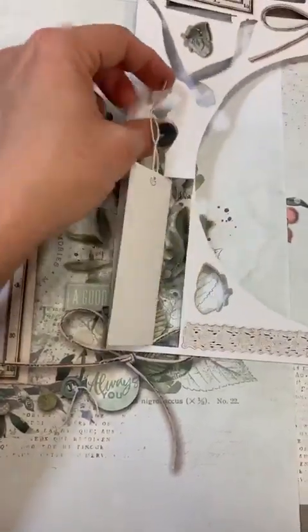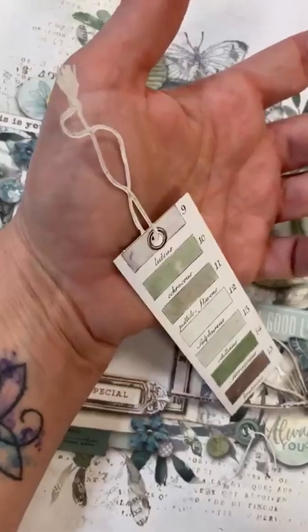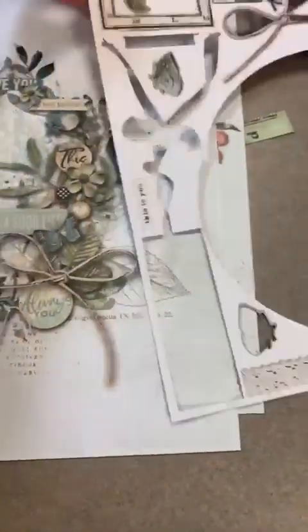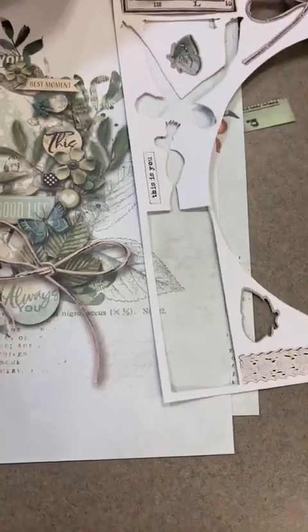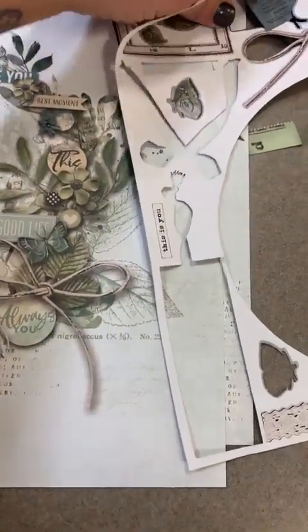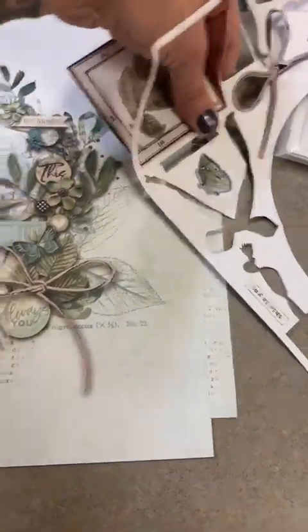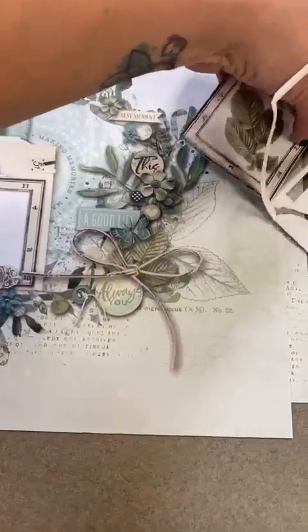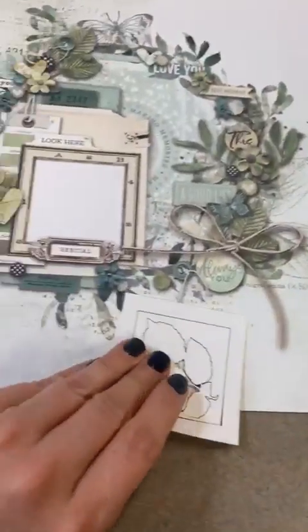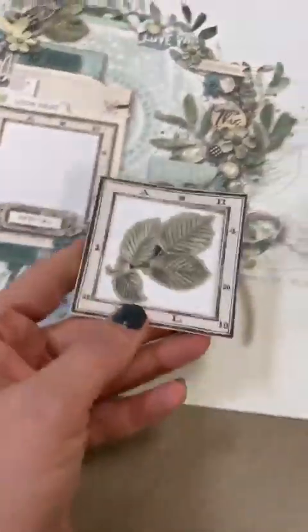And look at the detail on that. Is that not gorgeous? Seriously, it looks like there is string on there. Okay, so I've only got a couple here popped out, but I think you get the gist. So I start popping out all the pieces that I need for this page, knowing that this is not going to be where my page is made, okay? But once I start to get them popped out, we'll just pretend like that's popped out.